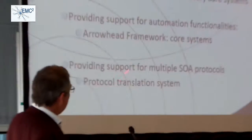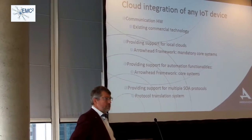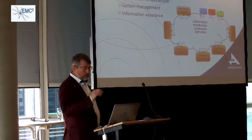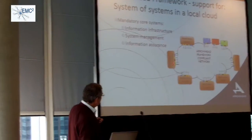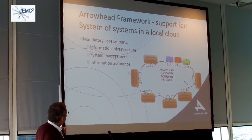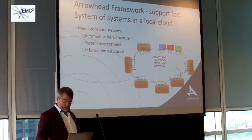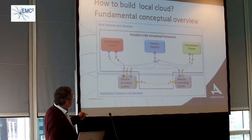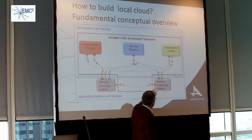And for the purpose of people using, for example, one supplier uses COLA protocols, another supplier uses MQTT protocols. Can these two talk to each other? We need some type of translation. In this way, we say we can build local clouds with a number of systems in there, provided that we have three fundamental things, what we call information infrastructure, system management, information assurance. These are classes, and the real fundamental stuff we need is a service registry, an authorization system, and an orchestration system. These are necessary to enable these two to actually talk to each other.